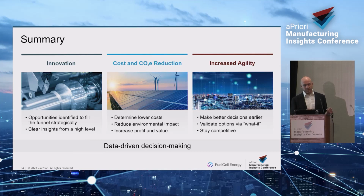When it comes to reducing cost and carbon, that's what we expect. You can determine lower costs and reduce the environmental impact, and reducing the environmental impact is going to increase the value of the product. More consumers are going to want to choose it, more customers are going to want to choose it. You're going to maintain a higher status with who you're supplying to.